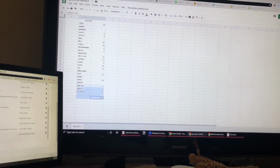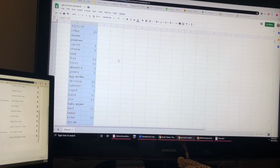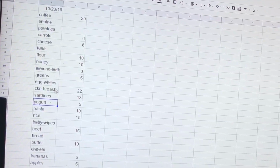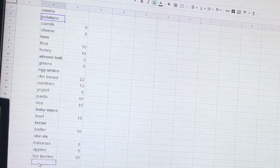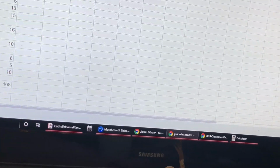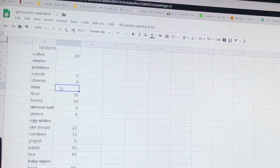This is what I had hoped to buy at Costco, but I deleted a few things thinking I only had $150 to spend. But now that I have $200 to spend, that is very freeing. I had gotten rid of almond butter, tuna, potatoes. I remembered this morning that I need olive oil. I might add back in one other item. Let's see, let's add tuna back.